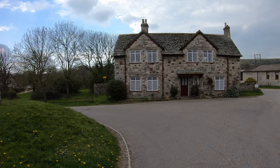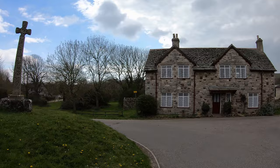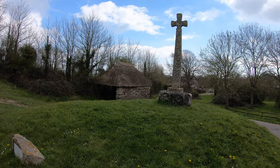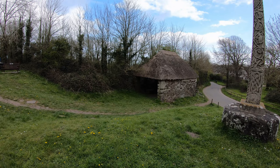Beautiful building. And then panning round, you probably just caught sight of this cross here that was erected in 1976, but it was put on top of an old base of a Saxon cross. And then look at that lovely little thatched barn to the side here. Right, back to the car park.